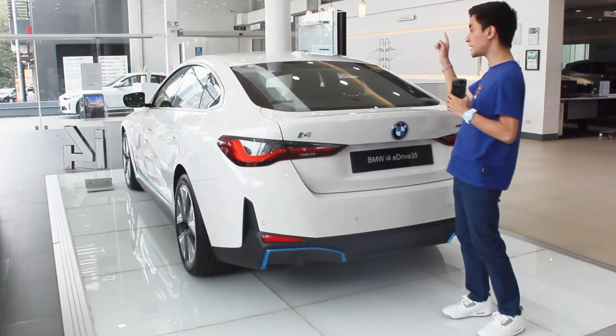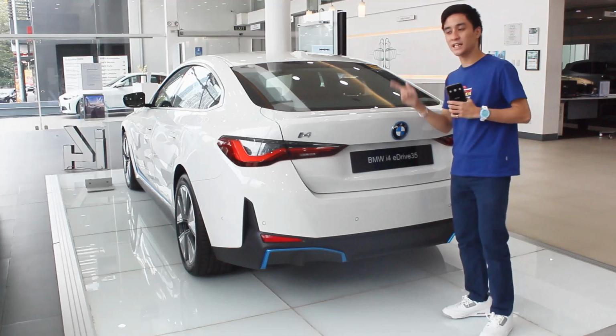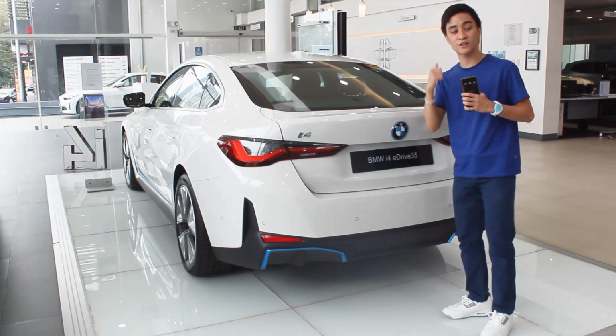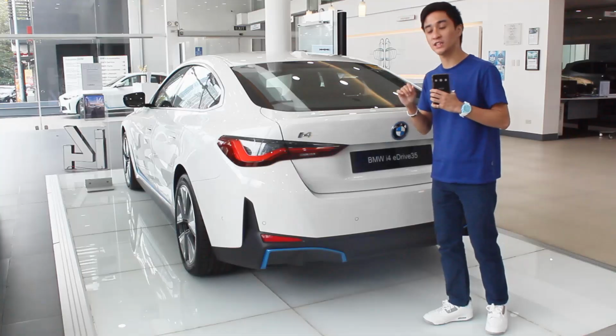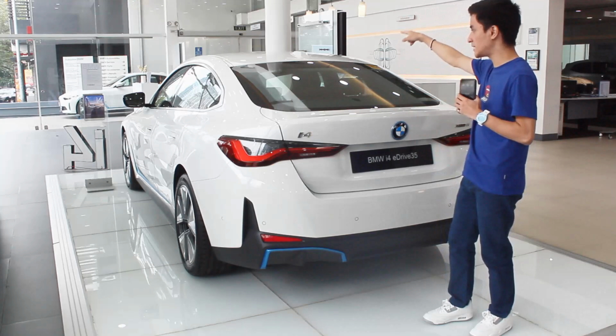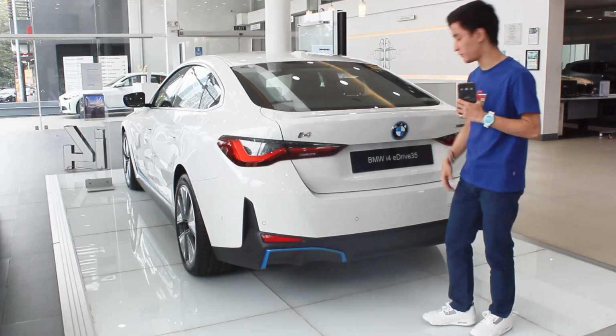Oh yeah, too, during the test drive of this, sadly this does not get a 360-degree camera, but the reverse camera has very good resolution. But at least you have 360 sensors all around this vehicle, which kind of helped me parking this parallel here on the service area.